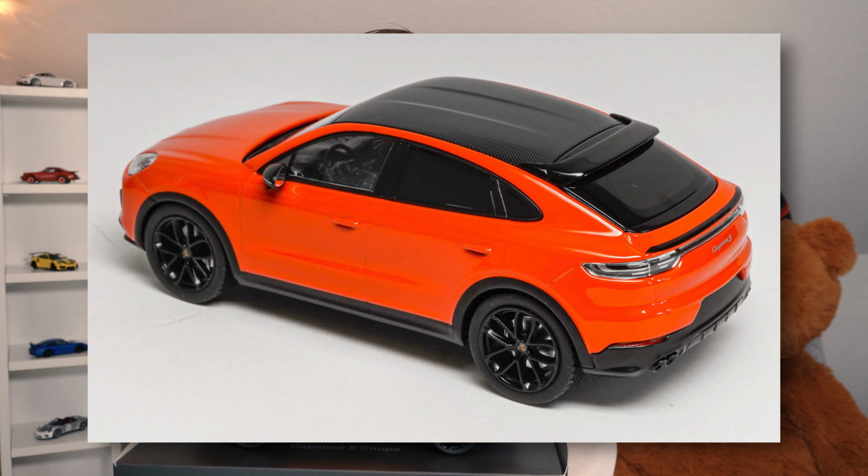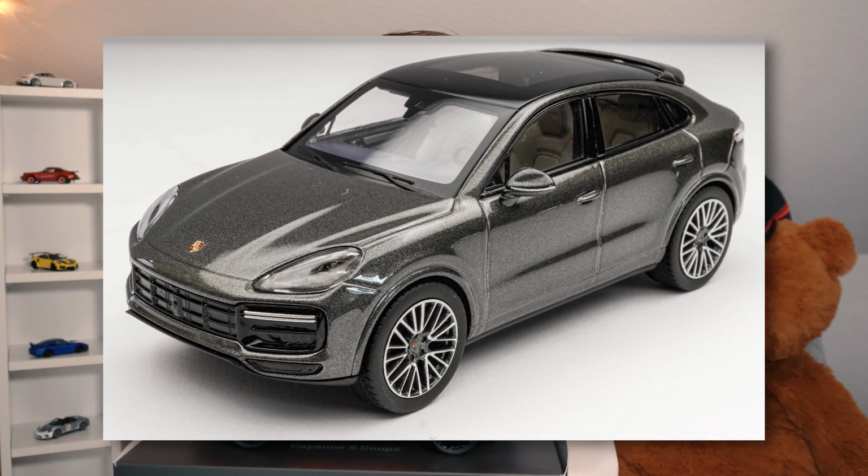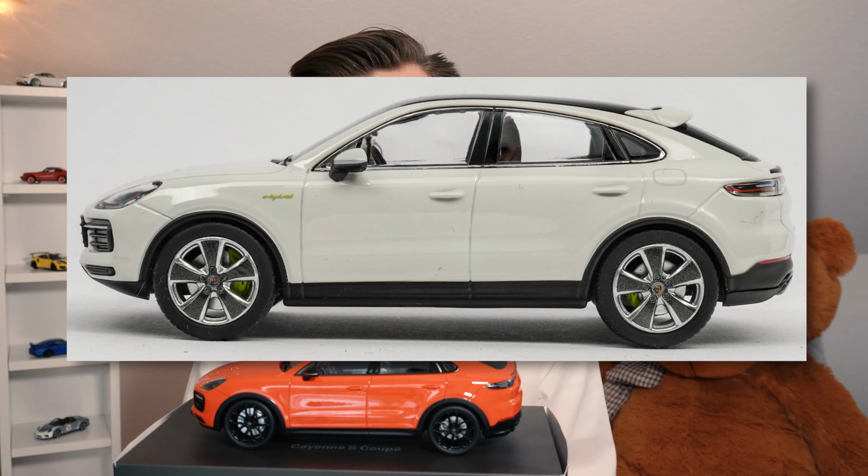For the 1/43 scale models, they brought out this lava orange spec in the Cayenne S Coupe trim. Then they brought out the Turbo Coupe in a grayish color scheme. Then they brought out the Cayenne E Hybrid Coupe with some hideous wheels which are awful. I don't know why they made a model with wheels like that. But hey, I actually drove the full scale Cayenne E Hybrid Coupe, and that was a really nice car. It's super capable, and I had a really nice time.